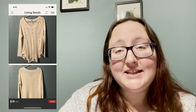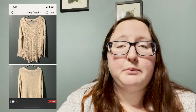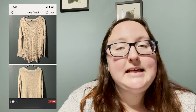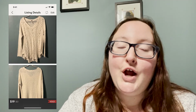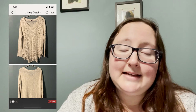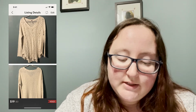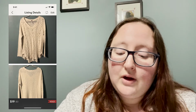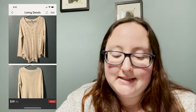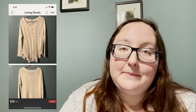Next thing I sold was this Free People Cross My Heart sweater. I had actually sold it previously, but I did not realize on the inside along the seam there were a few stains, and the buyer opened up a case and returned it to me. I was able to get those stains out, so I relisted it, and this time it sold for $19. I paid 73 cents at a garage sale, and so after all the fees, I made $14.47, and it sold 45 days from the second time that I listed it.